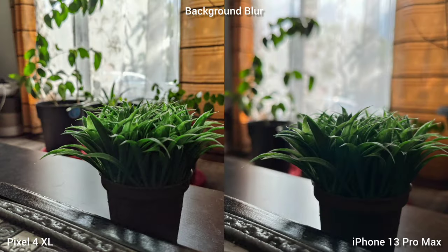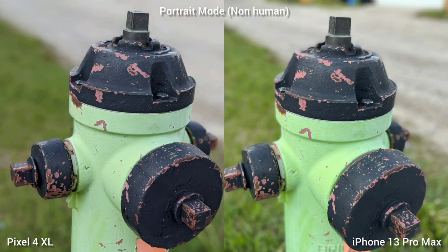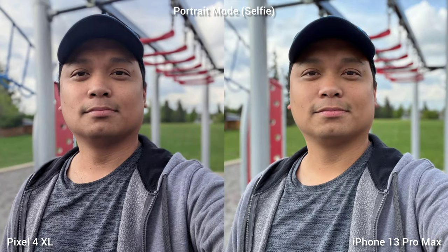This is not portrait mode, but just to flex the bigger sensor of iPhone 13 Pro Max, it produces a natural looking background blur. Portrait mode on non-human subject, almost the same. I don't see any marginal difference. Let's start with the selfie portrait. Not much difference. I guess a little bit more detailed on iPhone 13 Pro Max.